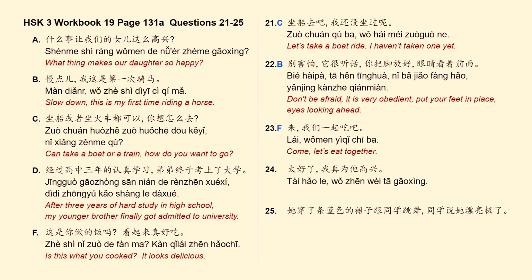Question number 24. 太好了,我真为他高兴. Great, I'm so happy for him. To combine with this, we have letter D. 经过高中三年的认真学习,弟弟终于考上了大学. After 3 years of hard study in high school, my younger brother finally got admitted to university.